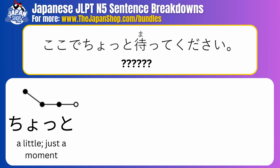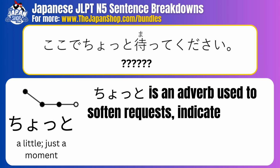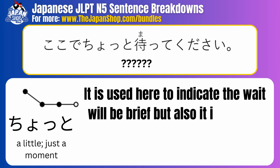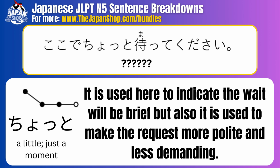ちょっと, a little, just a moment. ちょっと is an adverb used to soften requests, indicate a small amount, or suggest a brief duration. It is used here to indicate the wait will be brief, but also it is used to make the request more polite and less demanding.